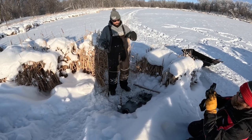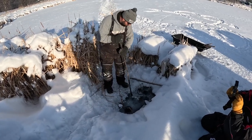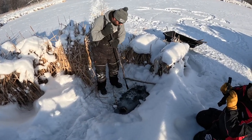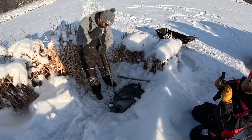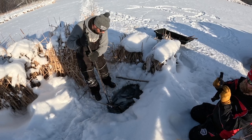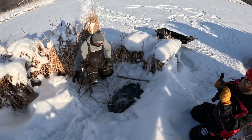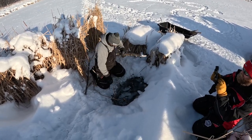All right, guys. I put a little bit of underwater video on for you. It almost looks like a muskrat, but it could be a small beaver. I can't really tell. That was some pretty sweet video. Nice, super clear, ultra super duper ultra clear water.